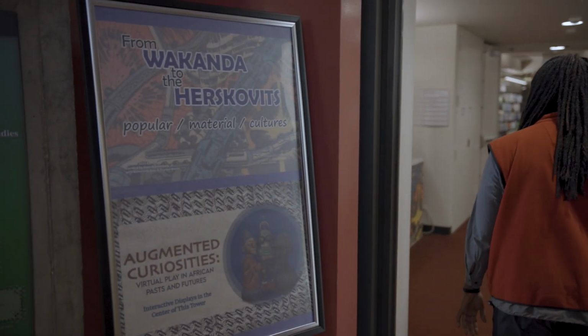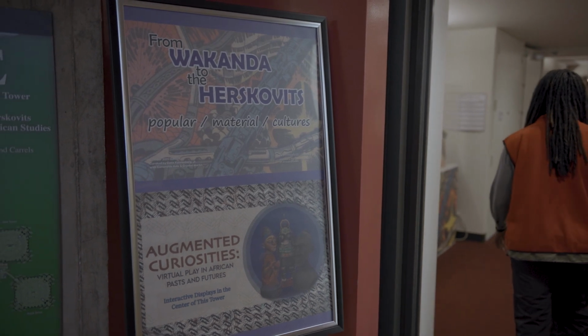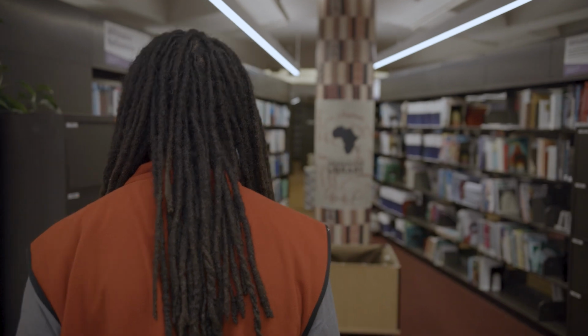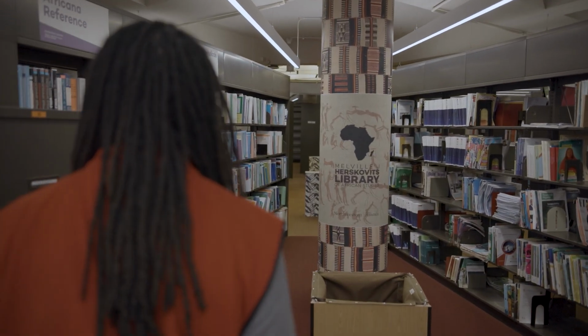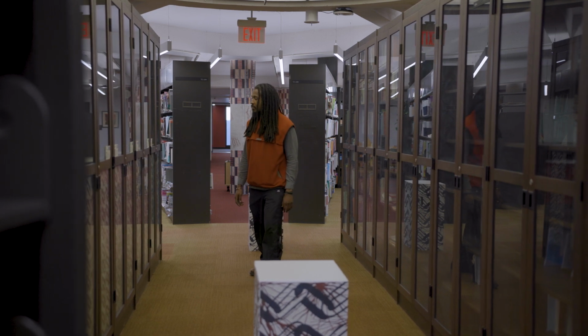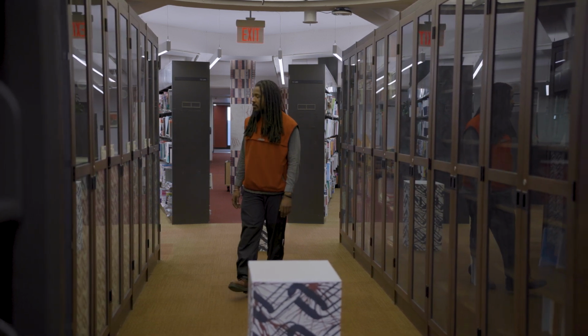My name is Craig Stevens. I am a doctoral candidate of anthropology and archaeology here at Northwestern. I had been thinking for maybe a year or two about what an exhibition would look like if it integrated AR, VR, and standard curation all in one. So I had a fantastic opportunity working with the Herskovits Library of African Studies to use the materials in their collection to manifest, to crystallize this idea that had been in my head.